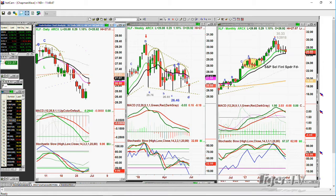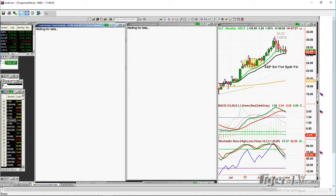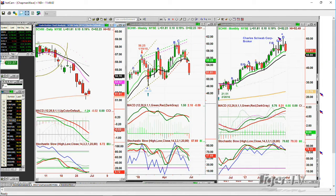Yes, I like to put it together with the banks. Is that IBNK? I hope so. Oh, gee. All right, let's go with SCHW. So Charles Schwab, I like to put it together with the brokers. And now Charles Schwab made a peak D last month in the monthly, and now it's pulling back very sharply.